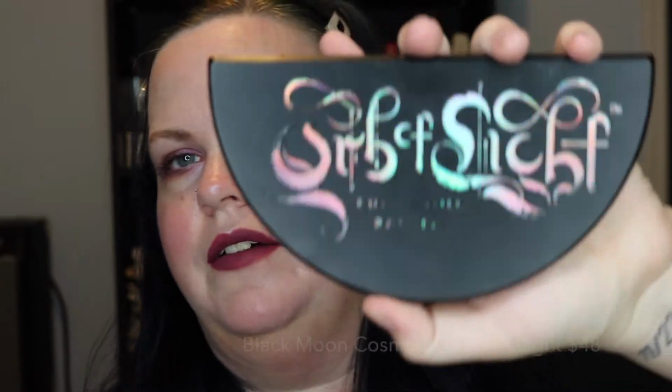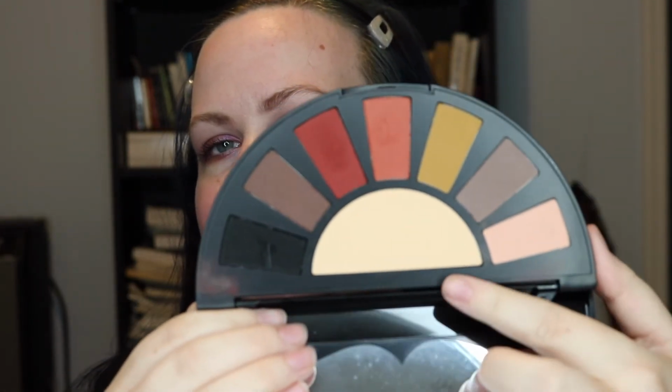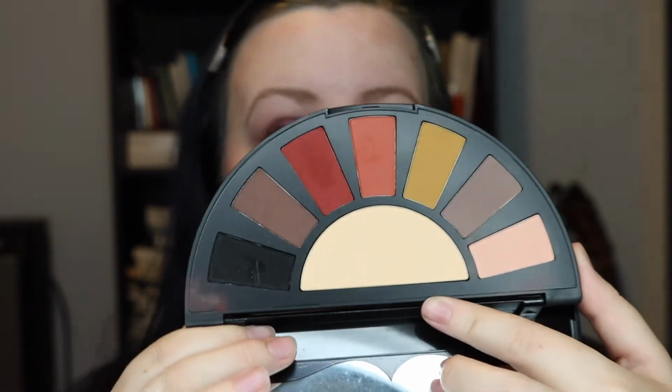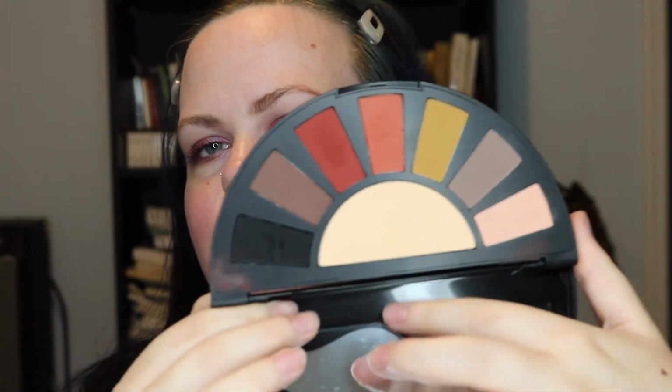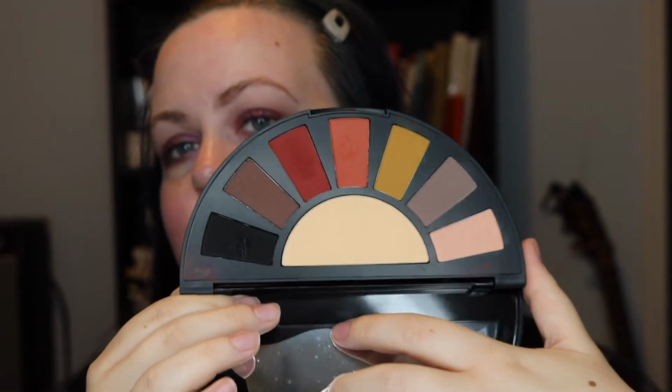So this next palette looks crappy because it kind of wore off, because when I first got it, I used it every day. But this is the Orb of Light Full Moon palette by Black Moon Cosmetics. I'll show you the outside. It has this cool duochrome label, but it's kind of wore off because I'm messy with things. But it's just so pretty. If you love grungy looks, like I do a lot, grungy, messy, that whole alternative vibe, this palette is perfect.